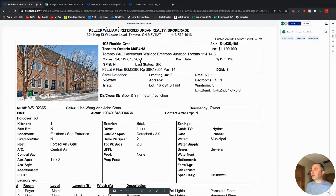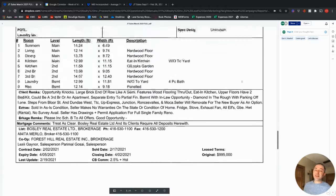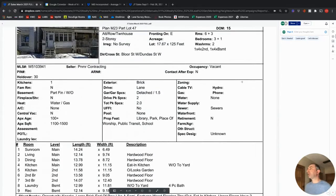And then we had the most expensive sale, which was 195 Rankin Crescent. One of those newer builds there at Bloor and Symington went for 1.435. There were 4 sales in total, again, in the download.